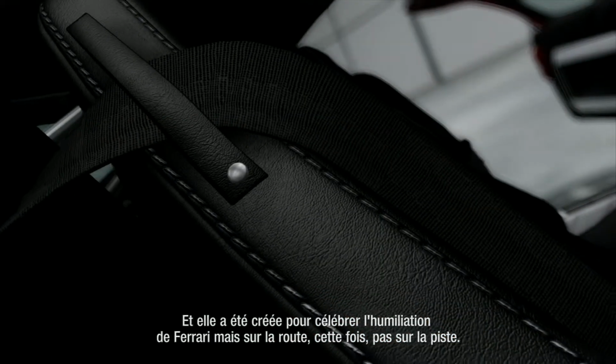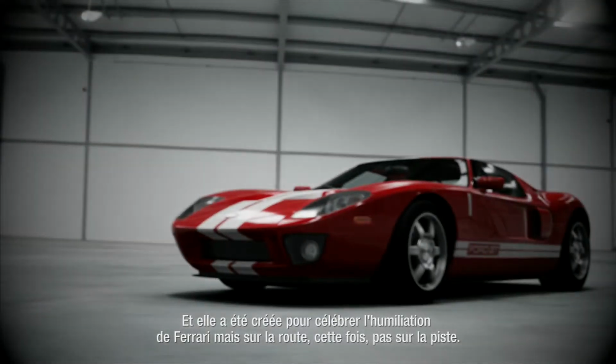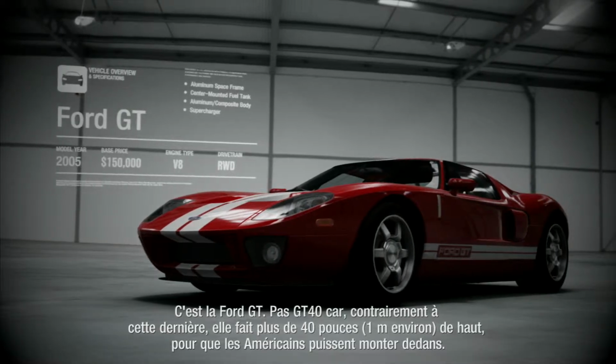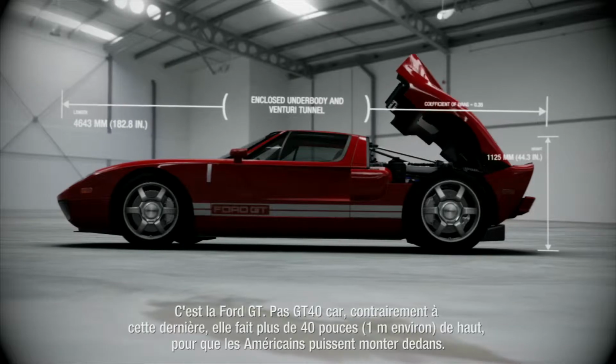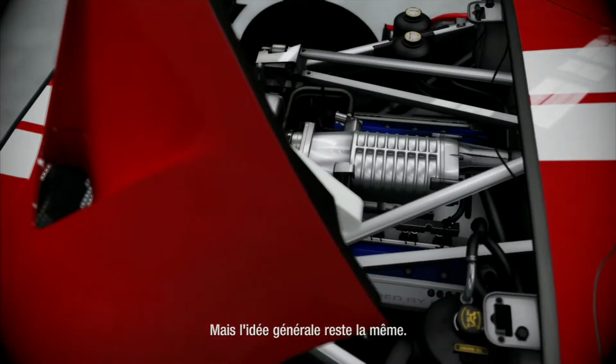This car is not the GT40, but it looks like one. And it was made to celebrate Ferrari's humiliation, only this time on the road, not the track. It's the Ford GT, not the GT40, because unlike that car, it's more than 40 inches tall, so Americans could fit into it. But the idea is just the same.